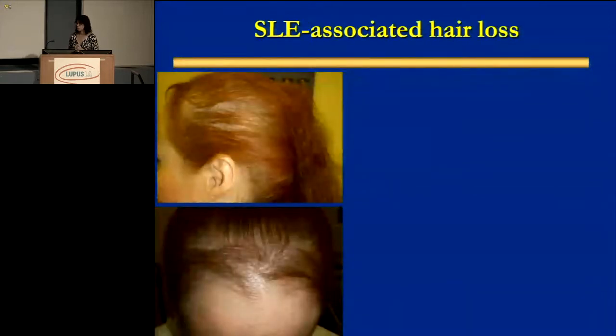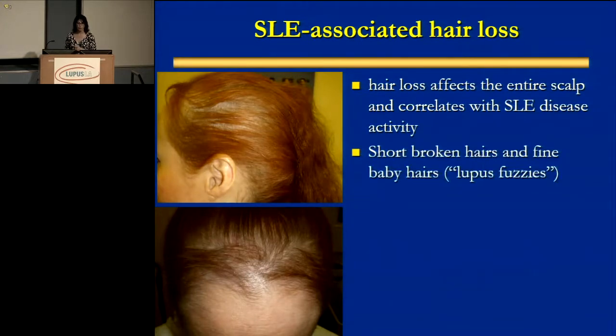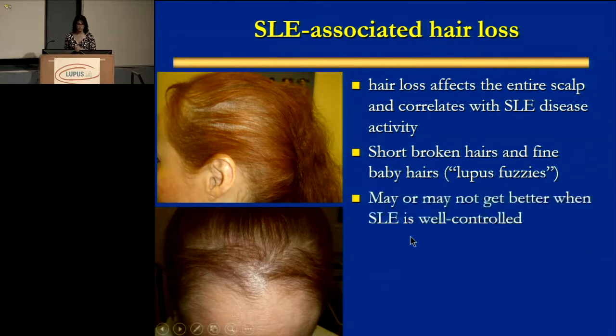So the lupus-associated hair loss, here are two examples of it, okay? So it affects the entire scalp, and it does correlate with disease activity. Often we'll find short, broken hairs and baby hairs, especially in the frontal hairline. We call them the lupus fuzzies. They're hairs that seem to not grow back even after the disease is controlled very well.